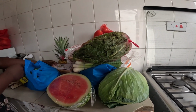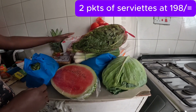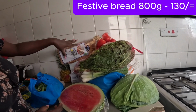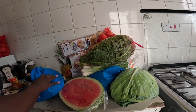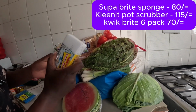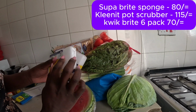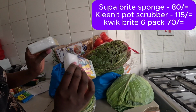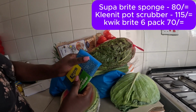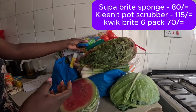Okay, so we have a few things from the supermarket. The serviette, we have 2 packs, each going for 99 shillings. We have this 800 grams bread. Then we have this Super Bright. These are soft and they are good for also scrubbing your wooden surfaces because it will not come out with paint. Okay, this is for the slightly rougher surfaces, and this is for the normal tasks.